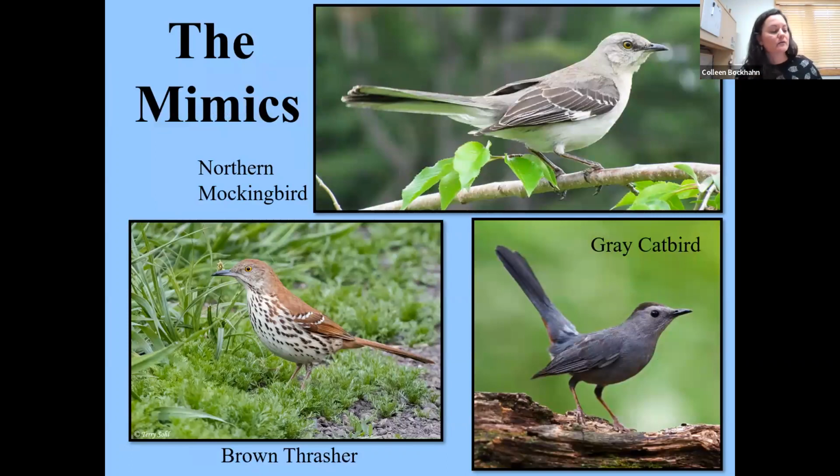All right, so this is a group that is very near and dear to my heart. These are our mimics. They are the ones that if you're trying to learn sounds, they're going to mess with you because they can mimic just about any other species, plus cell phones, car alarms, chainsaws, you name it. But you'll notice there's some similarities in all three of these birds. They're in the same family, and so they're going to share some characteristics.